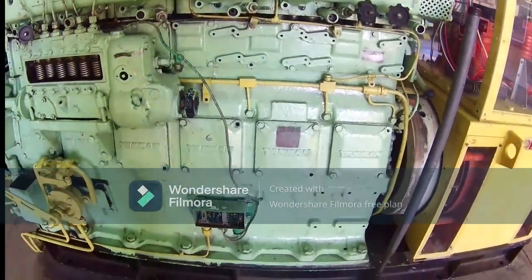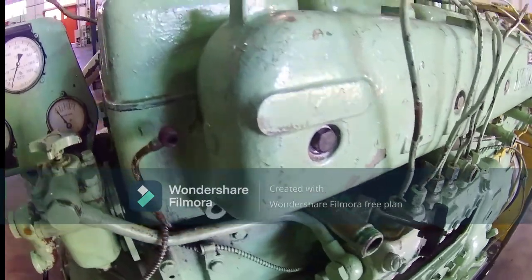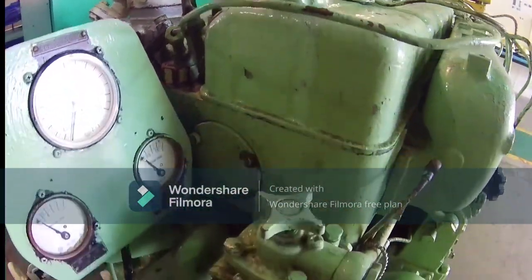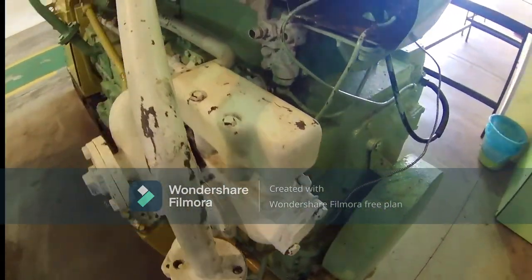It consists of marine diesel engines, both 2-stroke and 4-stroke. There is also a marine diesel alternator engine that makes it easier for future marine engineers to understand and learn the science of marine engineering.